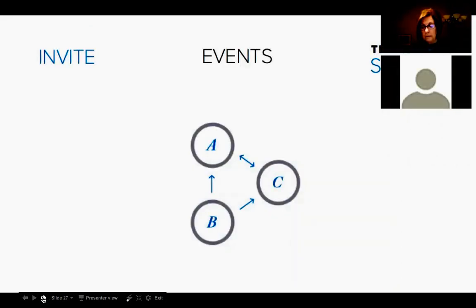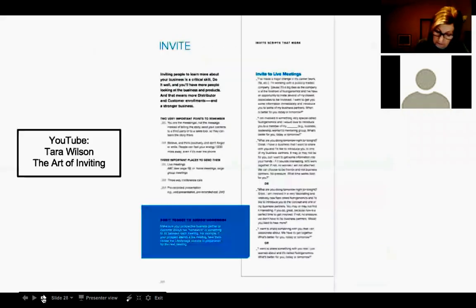So now let's talk about the invite. On page 16, I'm just going to read it. One thing I would strongly recommend to you, because we had never done this before: we were really good at connecting people, but we had never been intentional about inviting people.